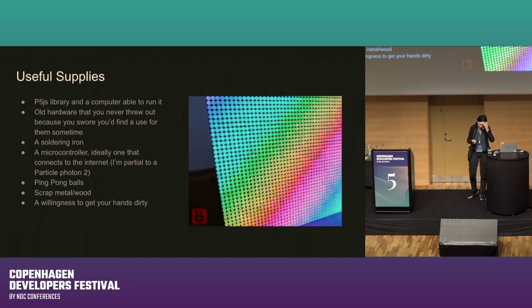You'd need a Raspberry Pi or some sort of hardware for that as well, if you're doing something physical. You'd also need a soldering iron, because anyone who tells you that you don't need a soldering iron is trying to rob you of joy in your life.